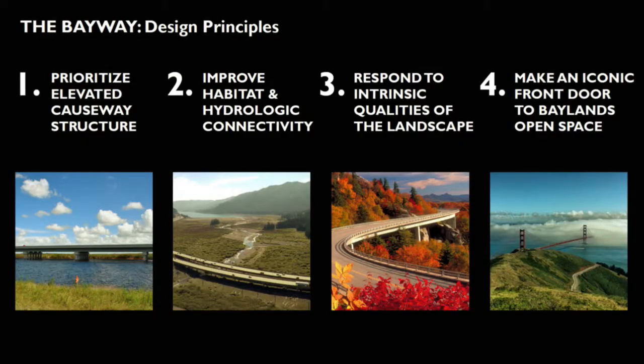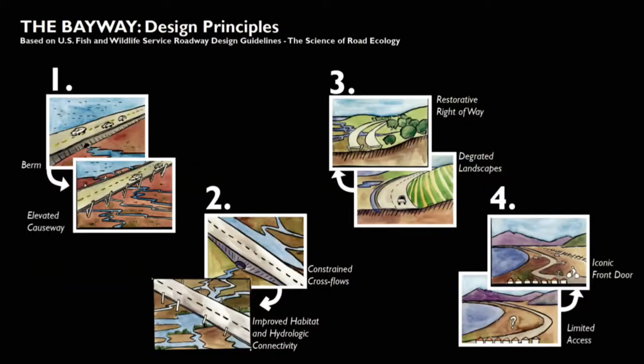But it ought to follow these principles. It ought to be elevated in a causeway almost as much as possible. It ought to allow habitat and hydrologic connectivity. It should respond to the intrinsic qualities of the landscape. It shouldn't just be a piece of engineering. It should be a beautiful piece of engineering that responds to topography and space. And it should be an iconic front door that leverages the money we're going to spend on this to bring new visibility and beauty to the system of crossings and infrastructure that ought not to be dumbed down, but it ought to be raised way up.